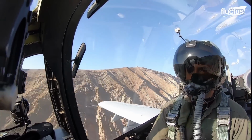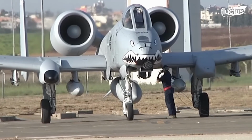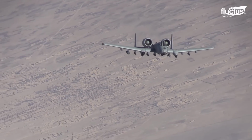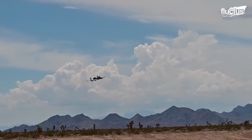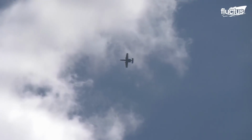Thanks to the titanium armor designed to protect the pilots, as well as redundant primary structural sections, the A-10 Thunderbolt can survive direct hits from many armor-piercing and high-explosive projectiles up to 23 millimeters.